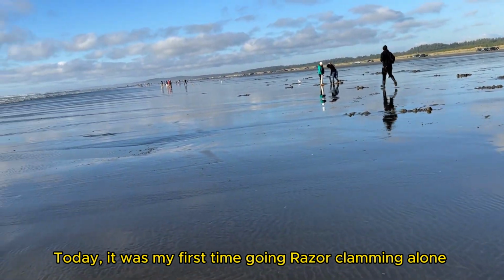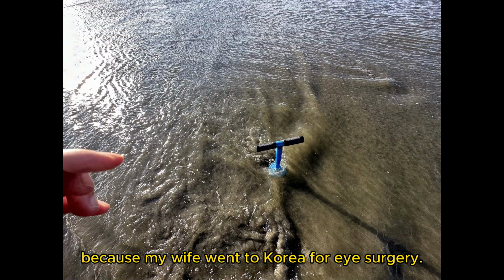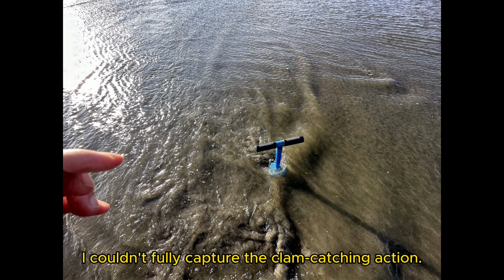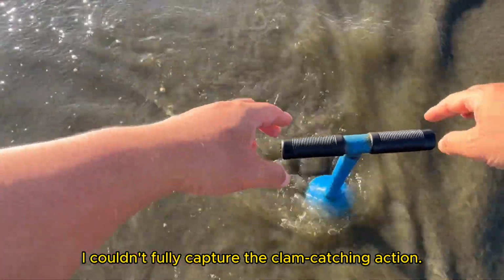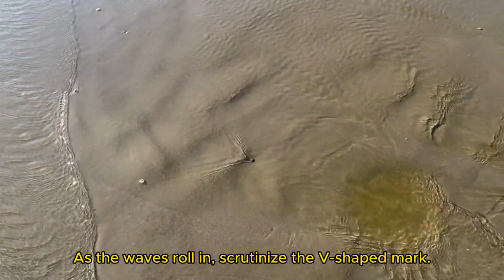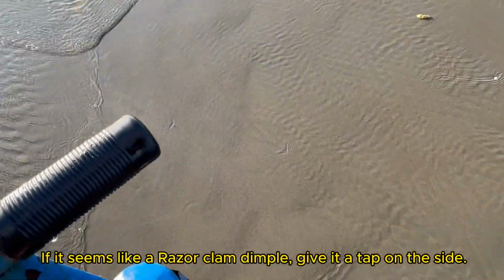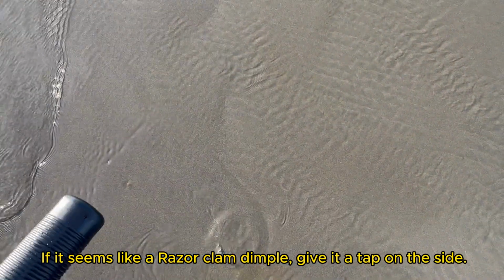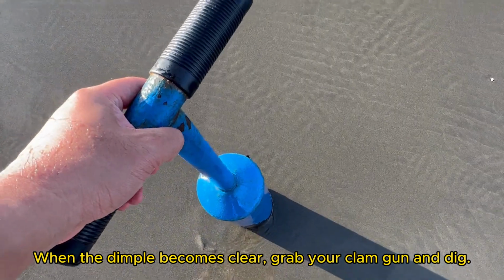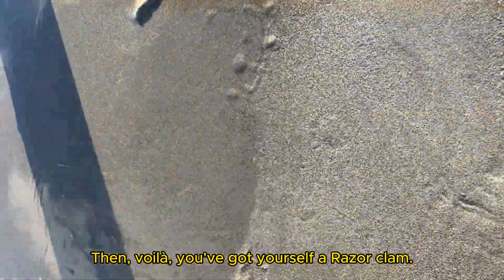Today, it was my first time going razor clamming alone because my wife went to Korea for eye surgery. Without a dedicated videographer, I couldn't fully capture the clam catching action. But here's how it goes. As the waves roll in, scrutinize the V-shaped mark. If it seems like a razor clam dimple, give it a tap on the side. When the dimple becomes clear, grab your clam gun and dig. Then, voila, you've got yourself a razor clam.